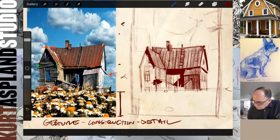I'm just coming in here with a little line work to sharpen up my edge just a bit. Okay, this back end of the house is relatively dark, so let's.